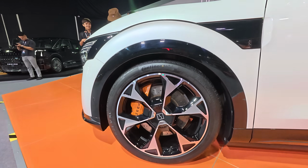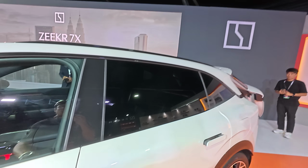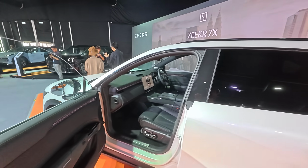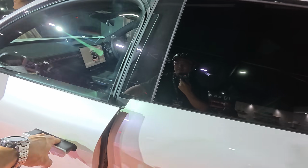And Zeekr is of course a premium brand in China, and in China premium is different. You don't need to go 300,000-400,000 ringgit to reach premium in China, right? In China, at this price point, it is already unbeatable in terms of what they give you, and just by opening and closing the door, this is straight up.